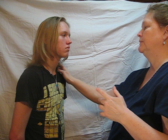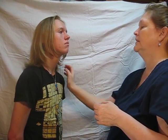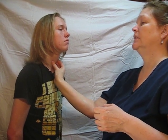I'm going to palpate Peter's trachea. If Peter doesn't mind, just hold your head straight in the middle. What I'm doing is looking to see if his trachea appears to be midline. Lift your chin just a little bit for me, and it looks good. I don't notice any deviation. And I'm just going to feel it here, and it moves the same from right to left as he does, same on both sides. Thank you.